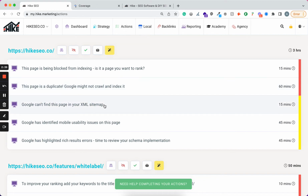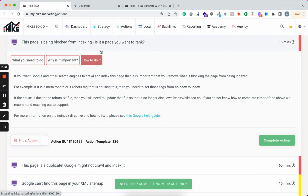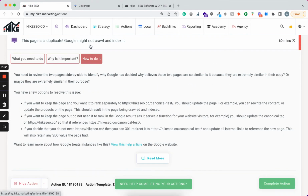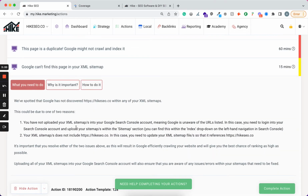Okay, next one. Google can't find this page in your XML sitemap. So, for example, here, it can't find the page in the XML sitemap. So this could be because of one of two reasons. One thing I haven't mentioned, as always, you go in here, you've got what you need to do, why it's important, and how to do it. This is for all of them. So the duplicate, why it's important, how to do it. So let's go into, can't find this page in your sitemap. And it'll be because of one of two reasons.